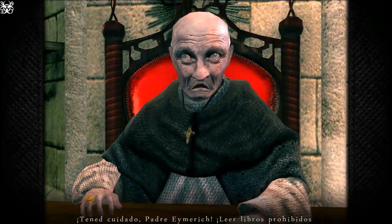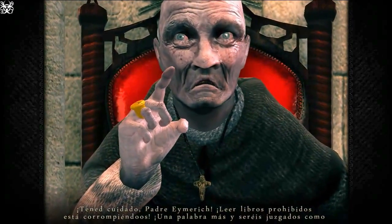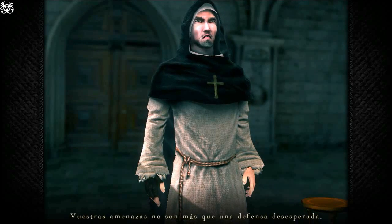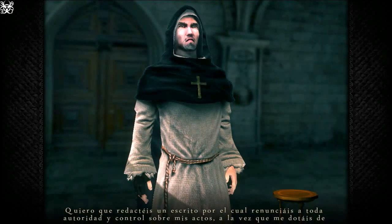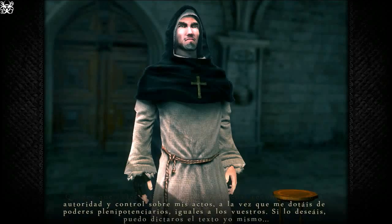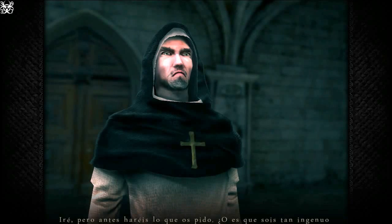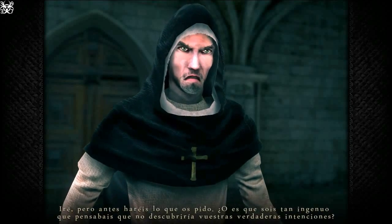Be careful, Father Eymerich. Your readings of the forbidden books are corrupting you. One more word and you will be judged in the same manner as those you have always fought against. And your threats are merely your hopeless defense. I wish you to draw up a deed in which you waive all authority and control over my actions, and grant me full and absolute powers equal to your own. If you wish, I can dictate the text to you myself. You are mad. Now go to Calcaris and... I will go. But first, you will do what I ask. Or are you so foolish as to think that I would not find out your true intentions?